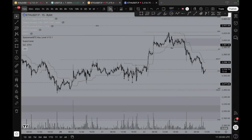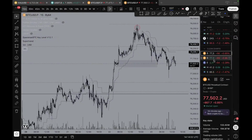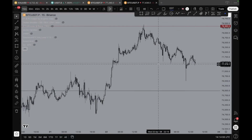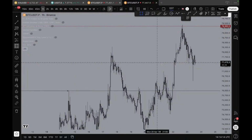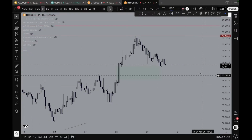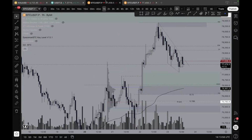If we compare that with the Binance chart, then you can see that Binance has perfectly filled the imbalance, which is starting from this level till there. And then it's perfectly filled with that deep wick. So there's a really big difference between the low of Binance and the low of Bybit.